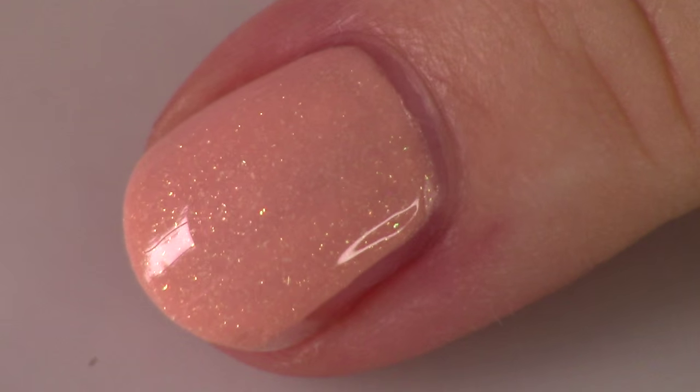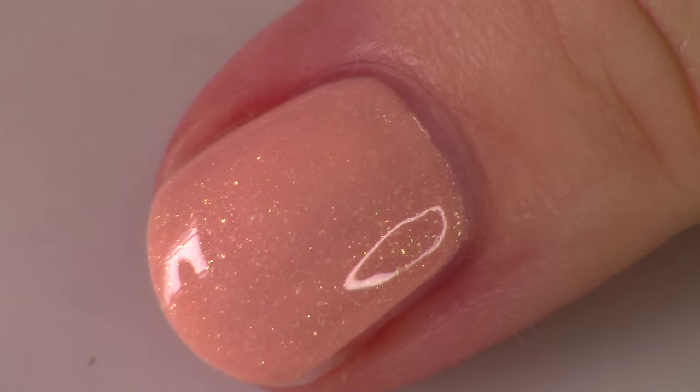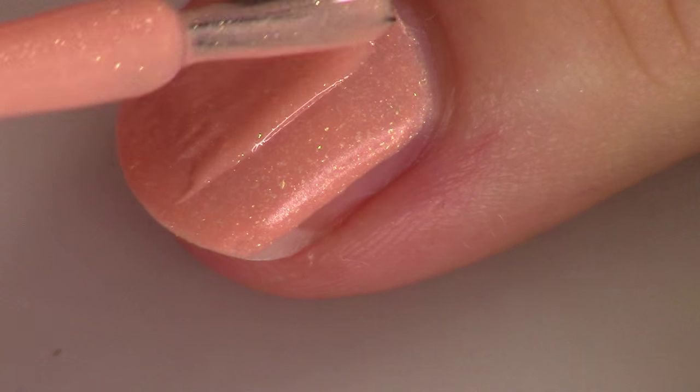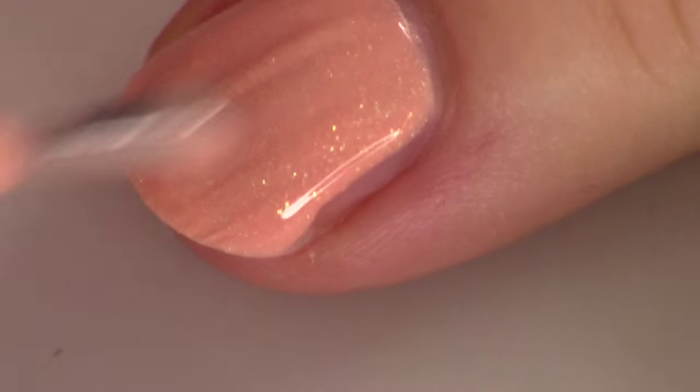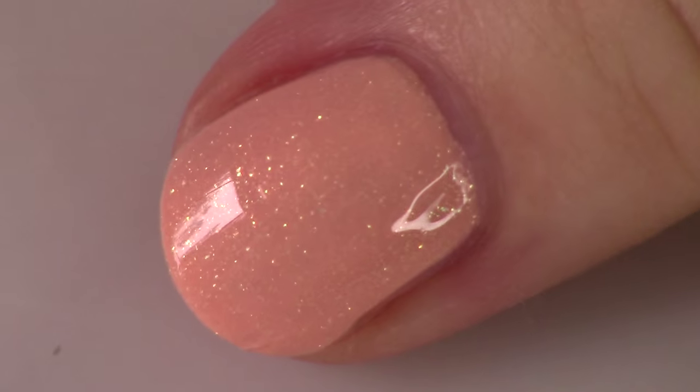Okay, so there's the second coat. You could stop there if you weren't too particular, but I think that you can still see a bit of streakiness, so I'm gonna do a third. All right, we're going in here for the third coat of V.I.Peach. And there you have its final look right there.